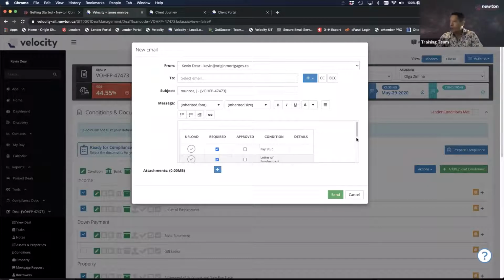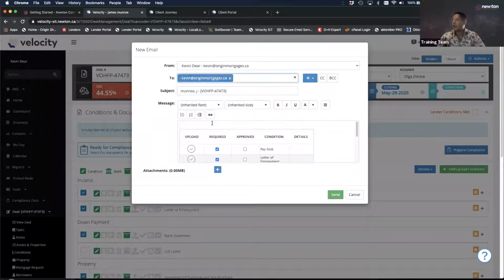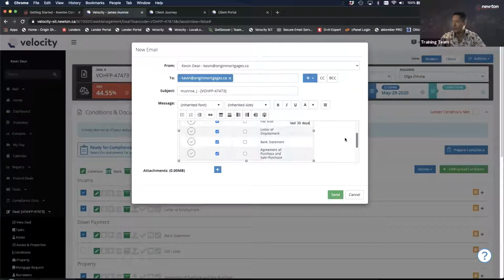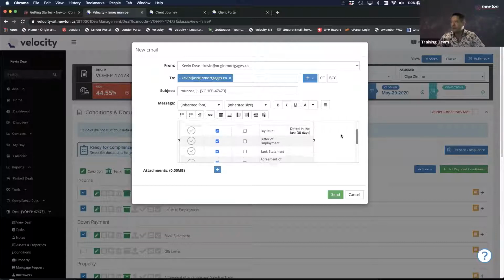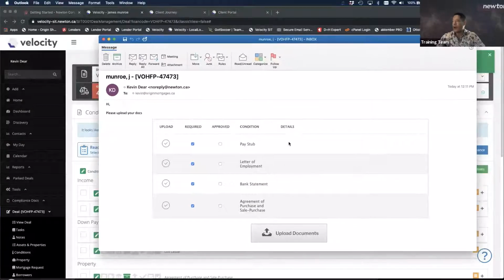So what you can do is you start by sending out the email to your customer. You can type around this little grid. I can put different details in here if I wanted, such as dated in the last 30 days, as an example. And then if I had my email signature set up in the system, it would be down here at the bottom. So what happens is this email gets sent out and looks like this. Now, I sent this one earlier, that's why it has this.